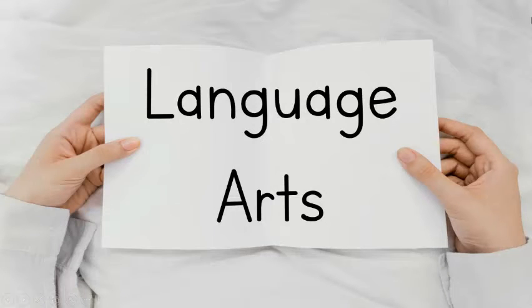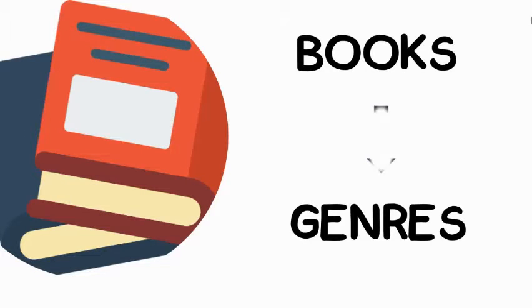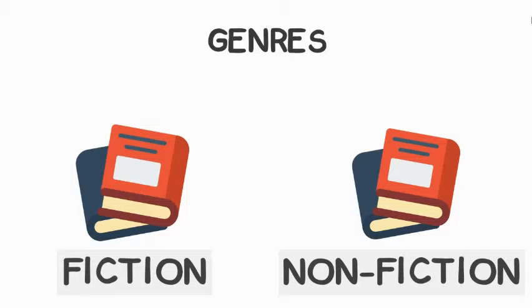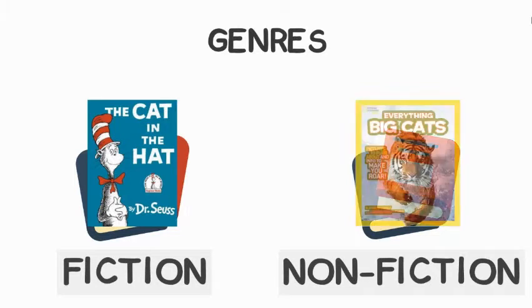Hi, second grade. Today in Language Arts, we are going to take a look at the types of books that we can find around. The types of books are called genres. There are two main genres. First, we have fiction, like The Cat in the Hat, and we also have non-fiction, like this one from National Geographic, Everything Big Cats.